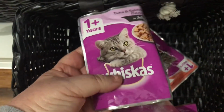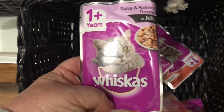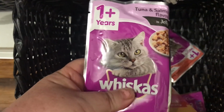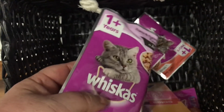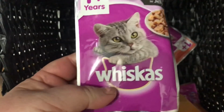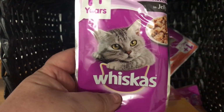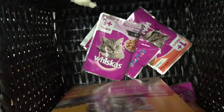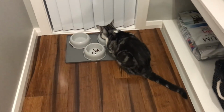I like to use the single serve sachets. They might be a little bit more expensive, but I just find that there's less waste with those, because usually once I open a tin and we put it in the fridge, she doesn't normally eat it after that. So yeah, I just find that these are quite good for her. So that's what she eats. She sleeps anywhere she damn well pleases.